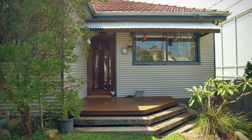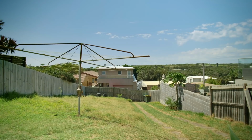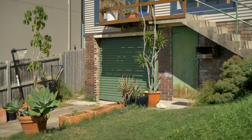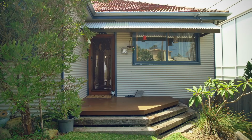Sold as a knockdown, the family have been putting up with bad smells, rising damp and mould, which can be really bad for your health. Plus, the house is too small for this growing family. These things need to be addressed, but there's also a lot to love about this house.